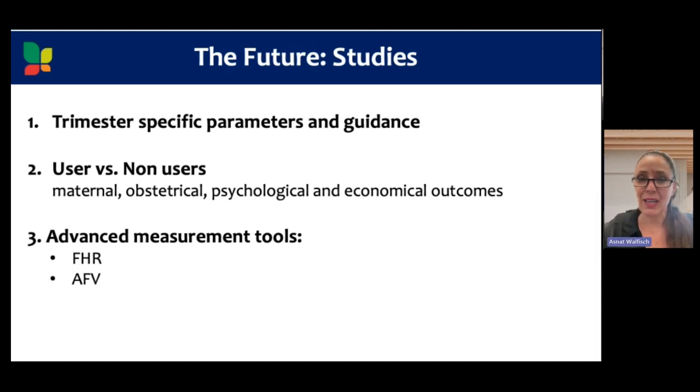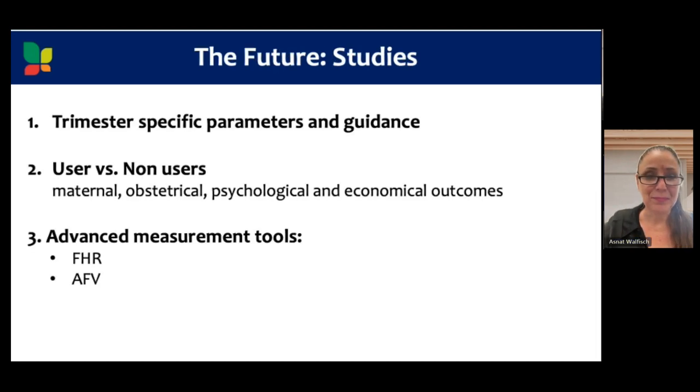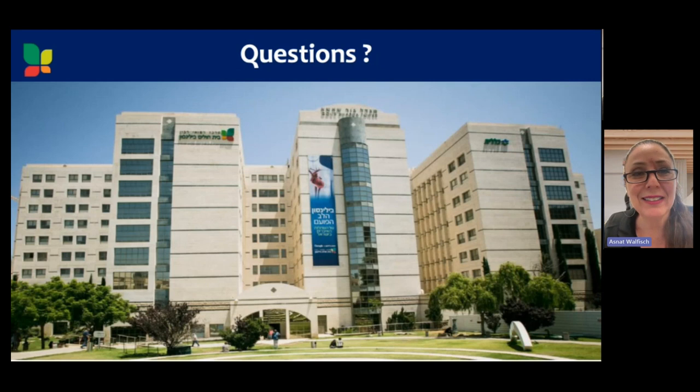I'm sure of it. Okay, let me conclude. So in conclusion, the home ultrasound is a novel tele-ultrasound solution which reliably allows pregnant women to self-perform a fetal ultrasound of sufficient high quality for remote interpretation, either offline or online. Potentially, it not only may reduce maternal anxiety, but also provide clinical reassurance and enable the total antenatal care to be performed remotely. I want to thank you for your kind attention, and we are now open for questions. Thank you.